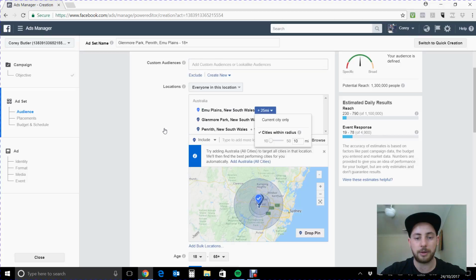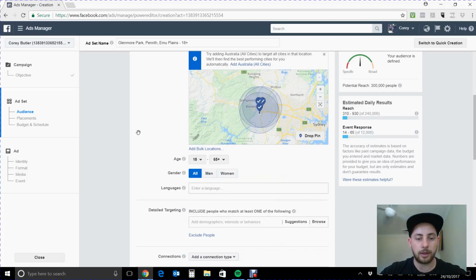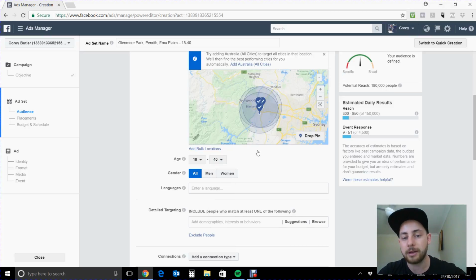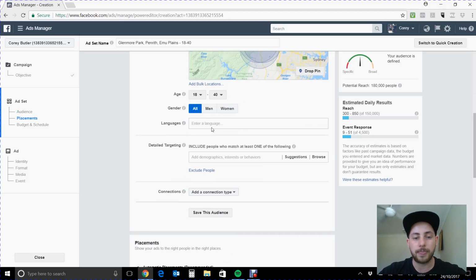Alright, so we'll just do Penrith and Emu Plains. Okay, so next one, age. So what's your age group? For me, I'm going to do 18 to 40. I have a pretty wide range of people that come to my classes, from 18, 20-year-olds up to 40, 50-year-olds that come to boot camp as well.